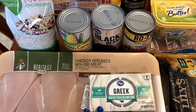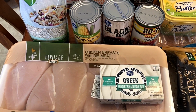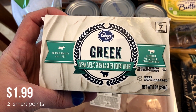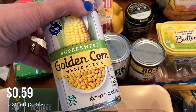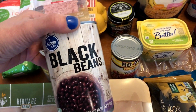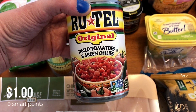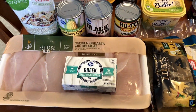And then the other recipe is going to be a fiesta chicken recipe. I've never had that before. It's a crock pot recipe. Again, I will be sharing that with you. I needed some cream cheese for that, so this is the Greek yogurt cream cheese. And then it also called for a can of corn. I really like this super sweet corn from Kroger. And picked up some black beans. And then some Rotel tomatoes. In this recipe, it calls for taco seasoning and ranch seasoning, which I already have on hand.